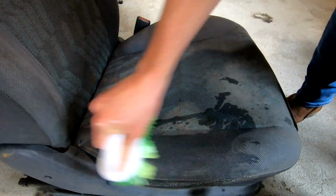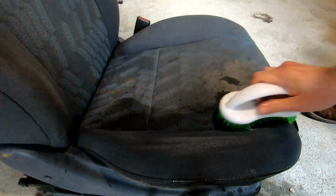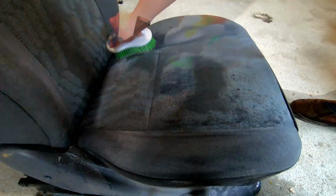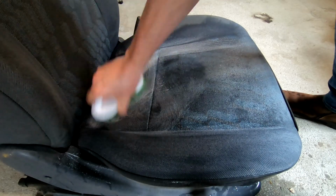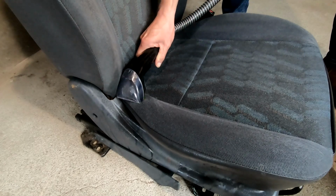Now, next up is the upholstery itself. Again, very dirty. It was quite muddy and all. I gave it a bit of a vacuum, which helped with some of it, and then gave it a good scrub down with an upholstery shampoo, and then came through with a fantastic tool, which is the Bissell extractor tool, and that worked absolute wonders, as you can see here.